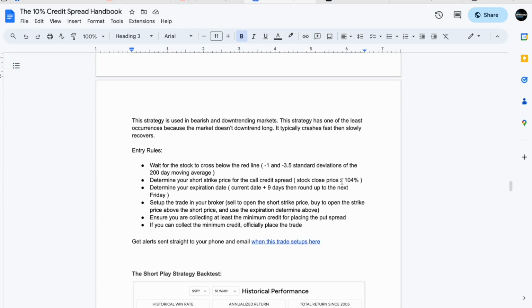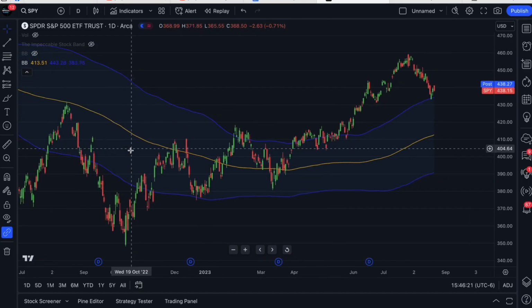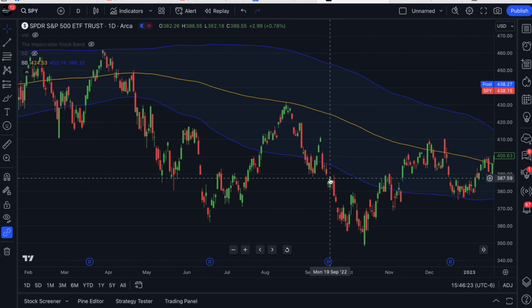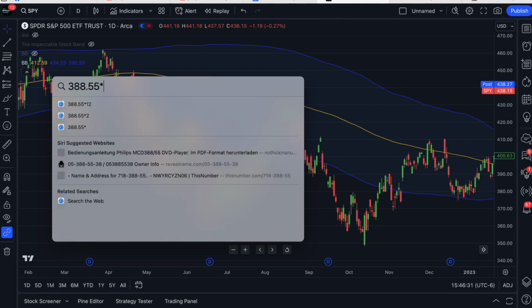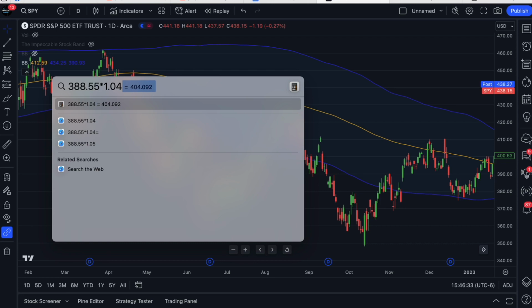So how do we structure this? Well, like put credit spreads, where we go below the current stock price, call credit spreads go above the current stock price. So we're going to go 104% of the current close price. Let's say we're trading right in here, down below this level. The stock's close looks like 388.55. If that's the case, then we need to multiply by 1.04, then round to the nearest whole number. That gives us 404.092. So again, we round to the nearest whole number.